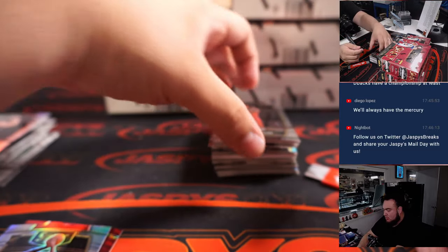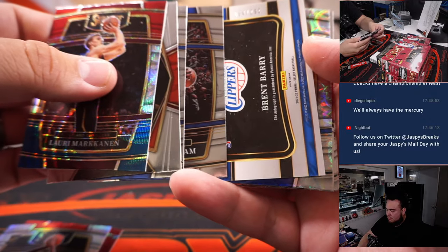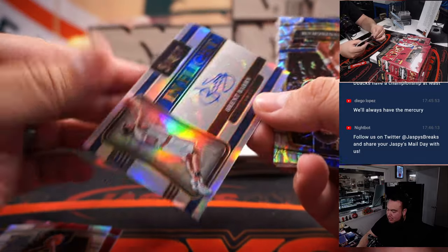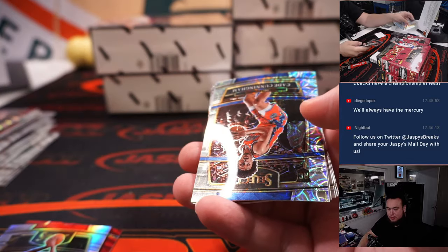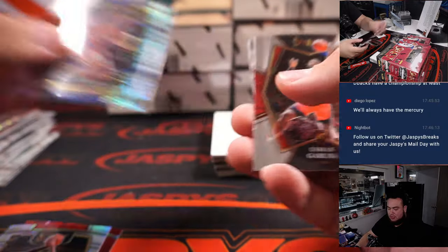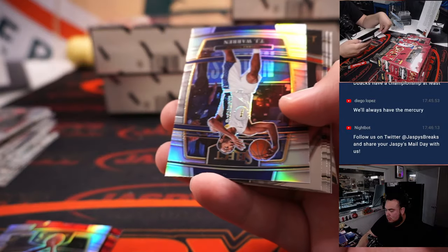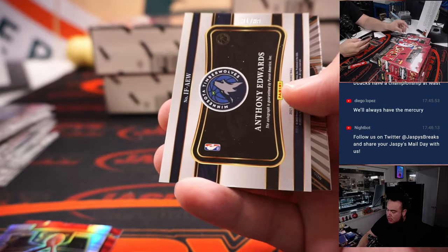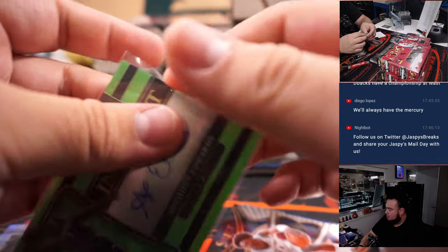Lauri Markkanen. And Brent Barry in flight. Autographed there for the Clippers. Clippers, that is Diego. And how about another Cade Cunningham? A little off-centered, but that's still a Scopes Cade Cunningham. So nice start there for Detroit. Now, how about an Ant-Man to 99 in flights? Timberwolves, ho with that one.